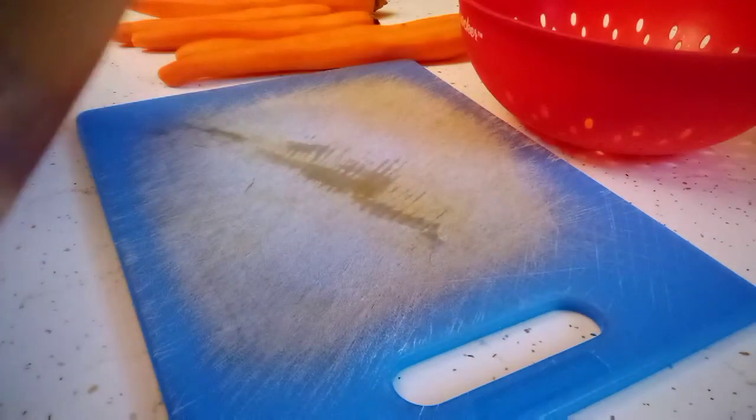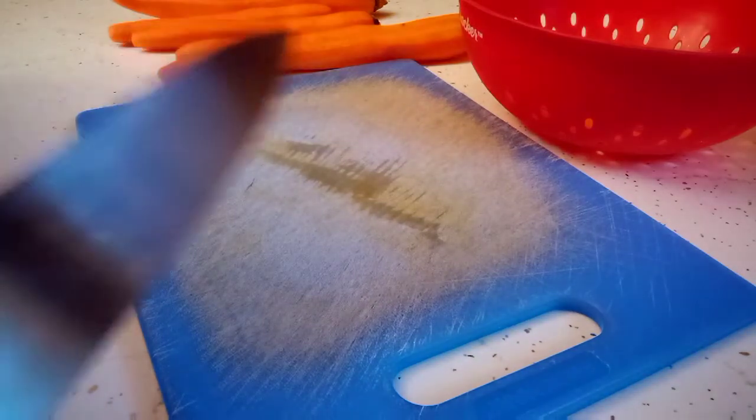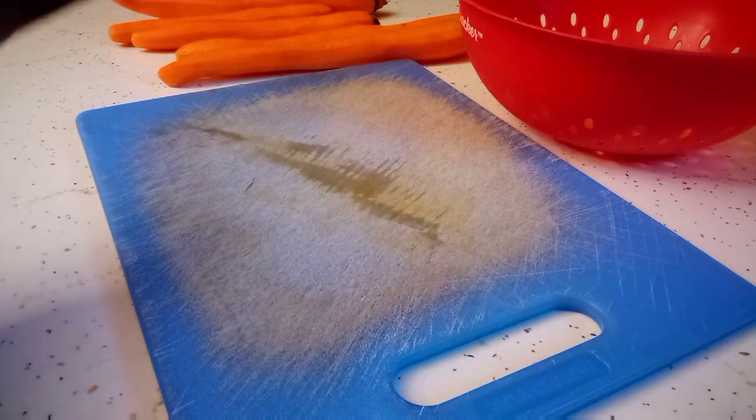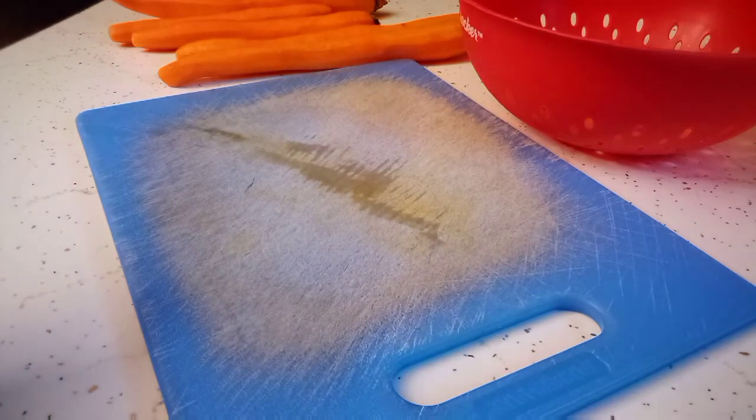All right, so I'm going to go ahead and finish cutting these carrots up. I don't want to bore you with all the show of that. I know how exciting that could be, so I will get back to you guys.